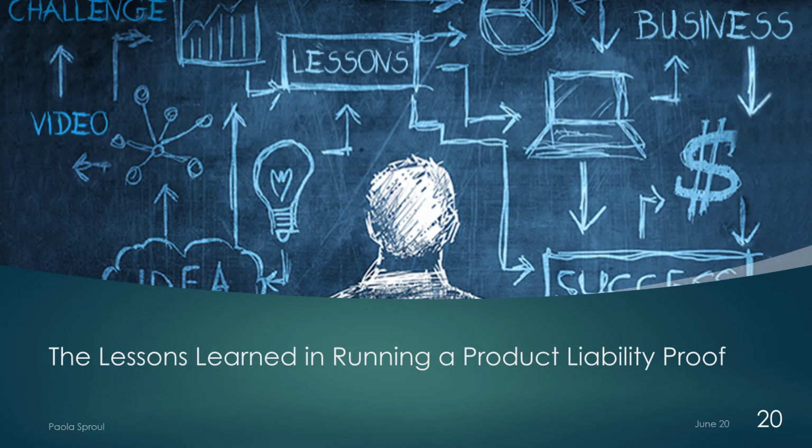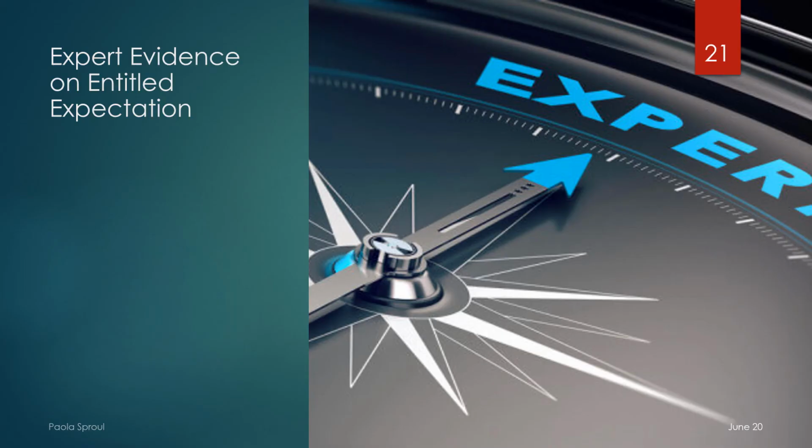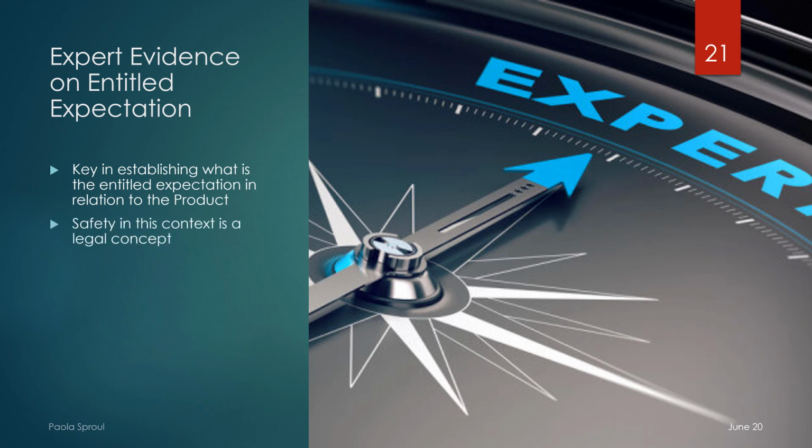We'll now look at some of the lessons to be learned in running a product liability proof, such as Hastings. Firstly, expert evidence. This is key in establishing what is the entitled expectation in relation to the product. Bear in mind that safety is a legal concept. The burden remains on the pursuer to lead the necessary relevant expert evidence to inform the court on how the expectation was not met in the particular case.